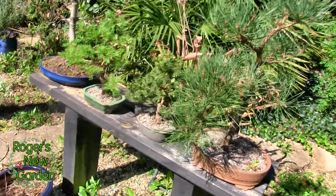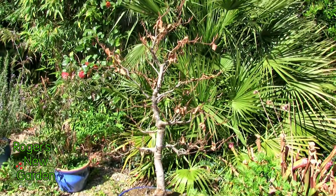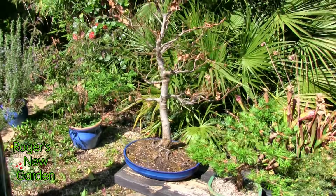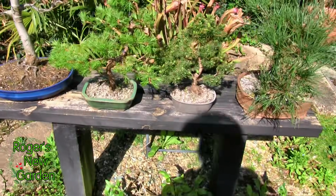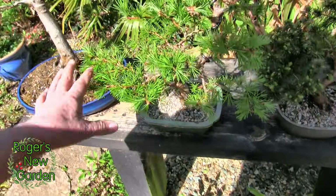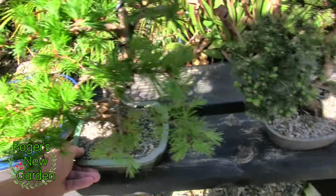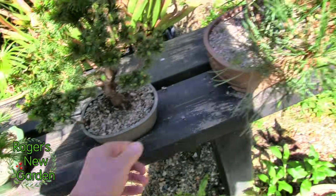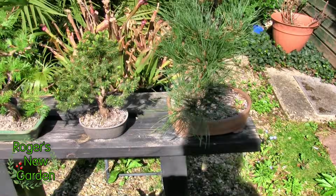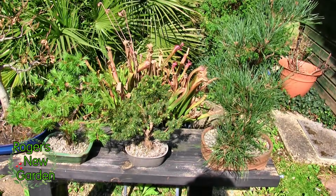And then these bonsai over here, that's the European beech. That will get a basic trim in the not too distant future, but it needs repotting, so that'll get done at the same time. This is my Japanese larch. That's had its trim, and that's coming on quite nicely. It's not a bad little tree, that one. This one I'm getting rid of, as with this one. So these two will be gone as soon as I can get to a Bonsai Society meeting.